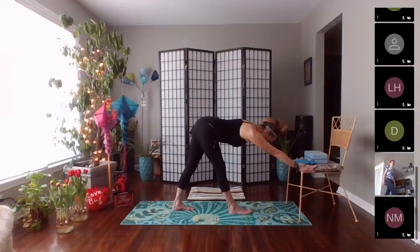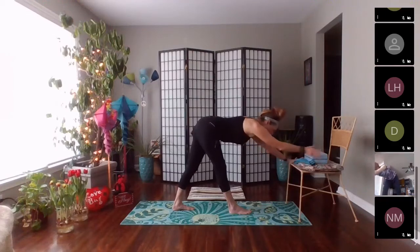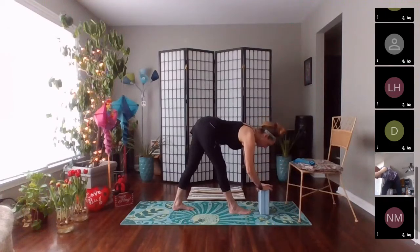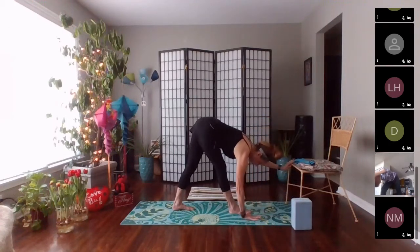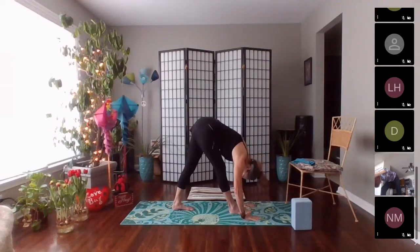This is a pyramid pose. So hands on the chair is really nice. It gives you some support here. You can also use your block if you'd like to come down a little deeper. Some of you are really stretchy. Can bring your hands all the way to the floor. And we'll stretch and breathe.